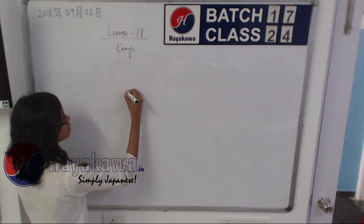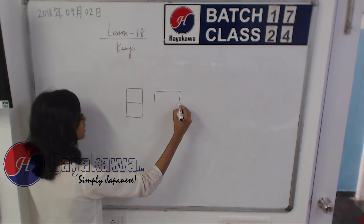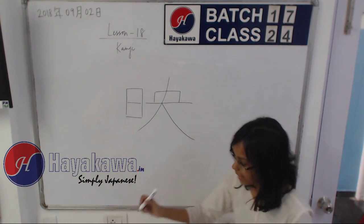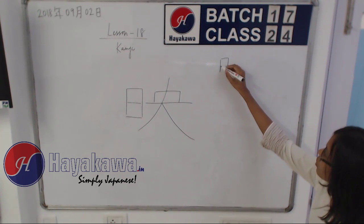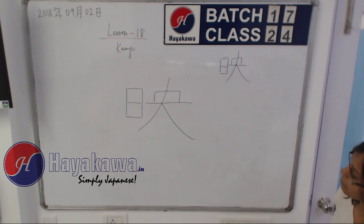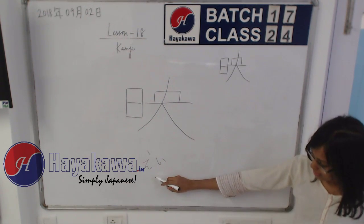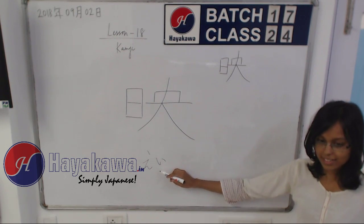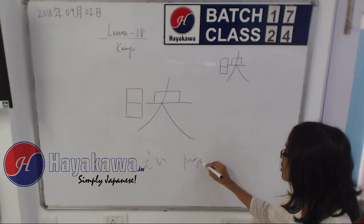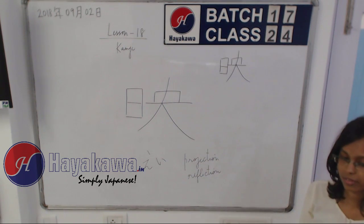The first kanji is this. 1, 2, 3, 4, 5, 6, 7, 8, 9. Right again. The reading for this is ei. How do you read this? Ei. It's not e, right? There's only elongation. You only elongate e. The meaning is projection, reflection. Projection or reflection. Ei.